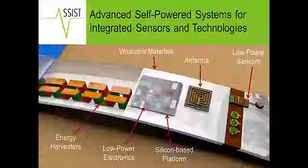It's going to have to communicate. It has an antenna to be able to talk to other things. And then we need to have low-power sensors. And then the hard part, in a sense, is if you can do all these individual pieces right, how are you going to put it all together in something that's wearable and usable?